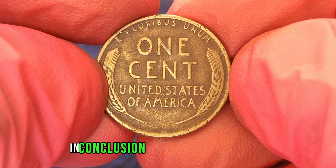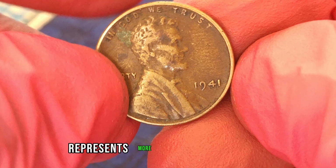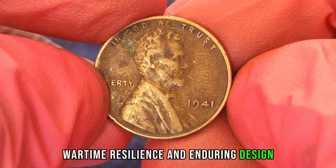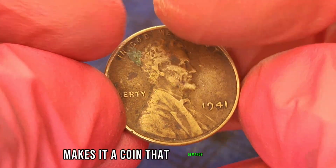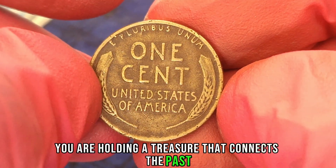In conclusion, the 1941 wheat penny without a mint mark in very fine condition represents more than just a piece of copper. It is a symbol of American history, wartime resilience, and enduring design. Its continued rise in the collector market makes it a coin that demands attention, and if you are lucky enough to have one, you are holding a treasure that connects the past to the present.